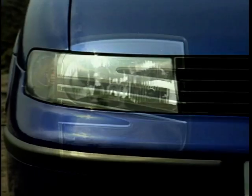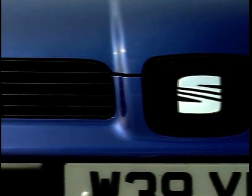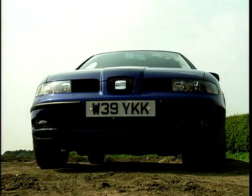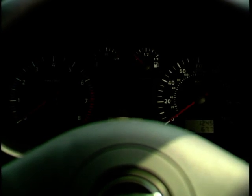Seat see themselves as the sporty ones of the VW family. They've taken a look at Alfa Romeo and said, we can do that, we can have Spanish flair, we too can make sexy cars, and for a lot less money. You can tell right away that the interior has come straight from the Volkswagen workshop. It's laid out and put together very well. However, the dials are a little bit fussy, but you'll soon forgive it.